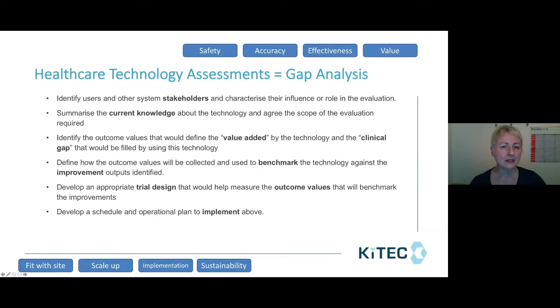You need to really know about the current knowledge around your technology and what its competitors are and where it's going to fit. And then from that, you can define what your value added is and the clinical gap that you're filling. It doesn't matter if it's cool. If you have an iPhone 13, fantastic, but if all you're saying is it's just a better way of doing texting and calling, no one wants to adopt it.